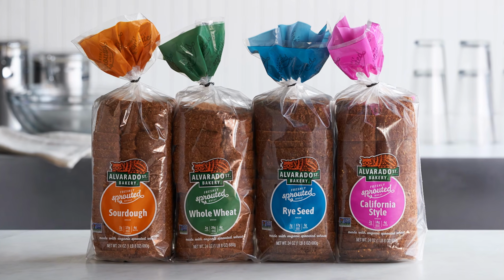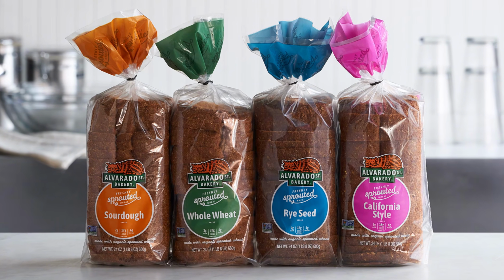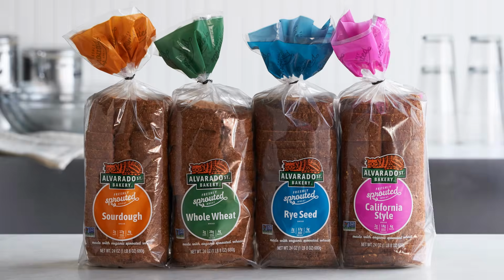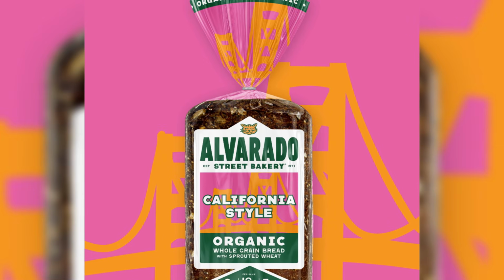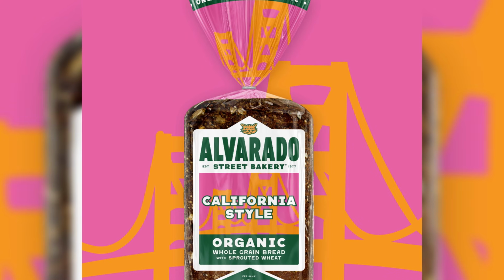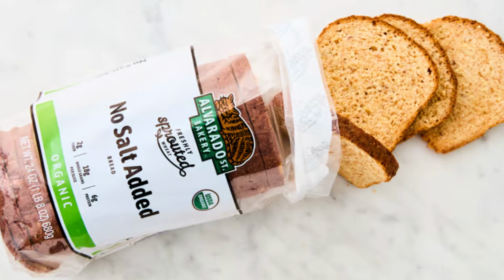They also make a no-salt, no-sugar, multi-grain variety. No added sweetener of any kind, not even fruit, which is about as stripped down as commercially produced bread gets in America. That loaf is as close to the 4-ingredient traditional standard as anything on a supermarket shelf.